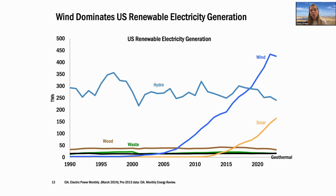Now I'm showing you how that capacity growth translates into actual electricity generation. Since about 2005, there's been exponential growth in electricity generation from wind energy. And you can see that it passed up hydro in about 2019 and has just continued to grow. Now, on this chart, you see a very interesting thing. It's the first time this has happened. Wind electricity actually went down in 2023, not because we weren't installing or didn't have wind capacity to make electricity, but because the winds actually were low in 2023.